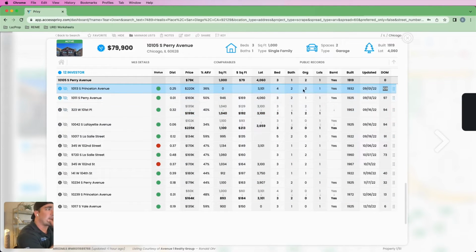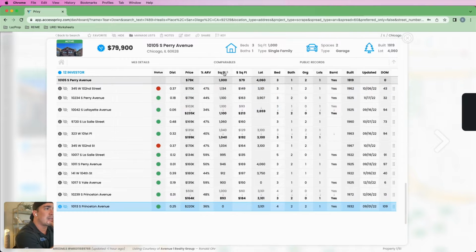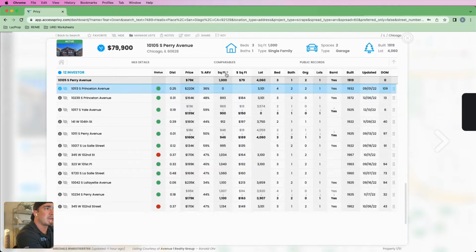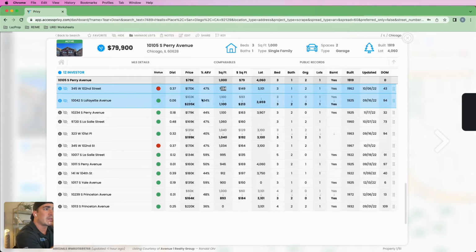So now I want to sort this by square footage. Okay. So I'm just pushing the square footage toggle here. Okay. Now we've got 1134, 1100. Here's another flip.